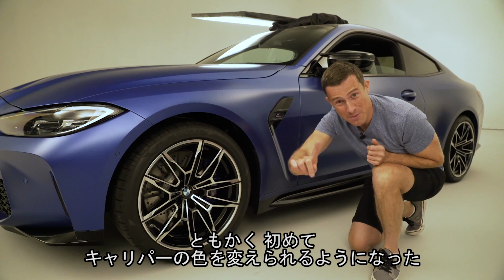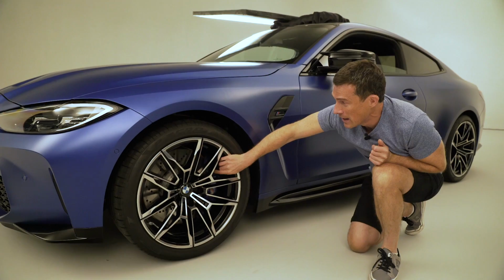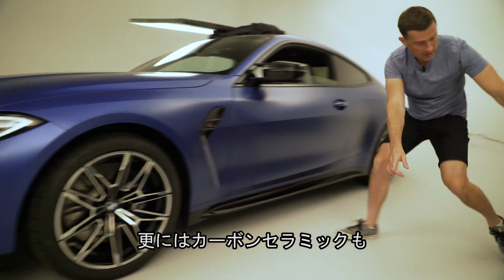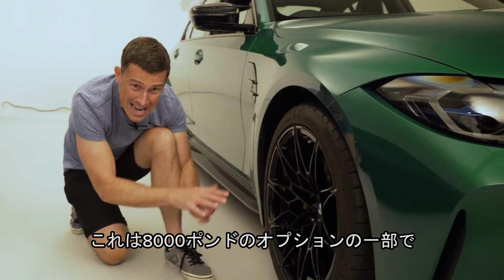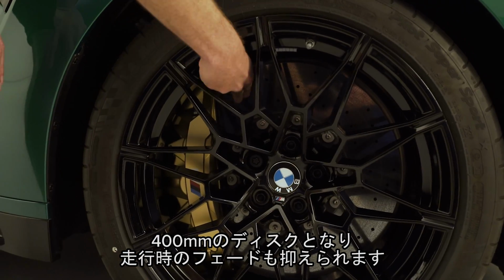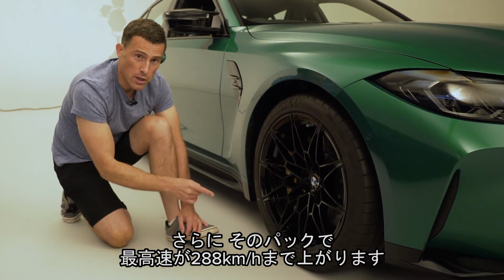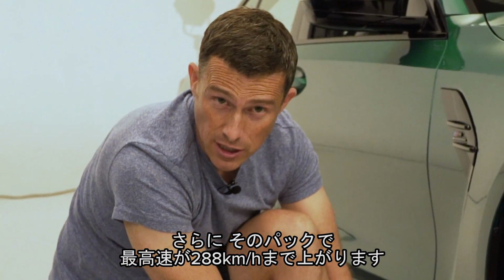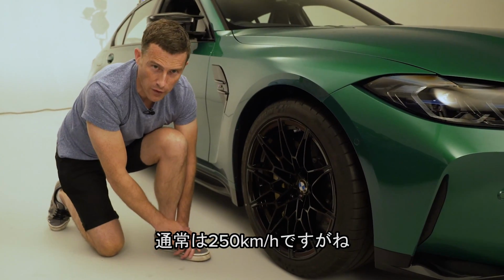Anyway, for the first time ever, you can actually change the colour of the calipers if you want to. And if you want to change the brakes, you can upgrade to the carbon ceramics. Now they come as part of a pack for £8,000. You've got 400mm discs at front and they'll reduce fade if you're out on track. Now as part of that pack, you also get top speed de-restricted to 180 miles an hour rather than the usual 155 miles an hour.